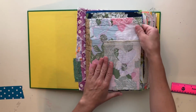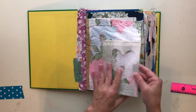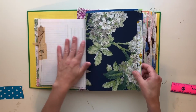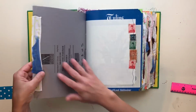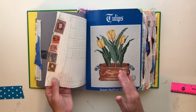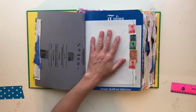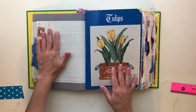Okay, so I used lots of napkins from my stash from my great Aunt Vincy. I put in some needlework pages because this was a needlework book, and then pockets back here, and I have not filled the pockets, so that's something I need to do today. Some wallpaper, textured on this side, and on the other side a nice matte finish. Ledger paper where I stitched on postage stamps. I have a big box of postage stamps, so I stuck them next to my sewing machine, and as I was stitching, I just put those down the edge. It just adds a little decorative touch.